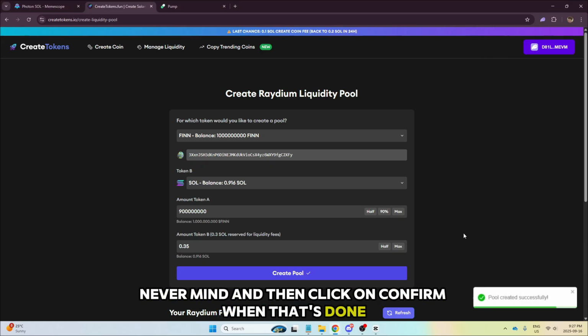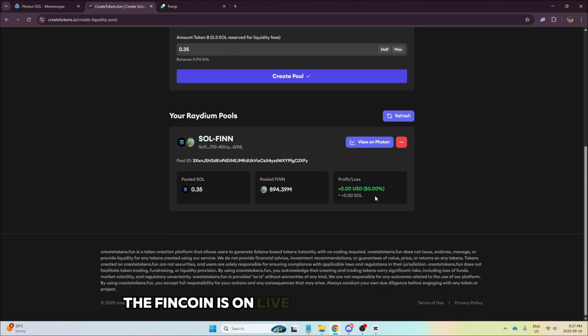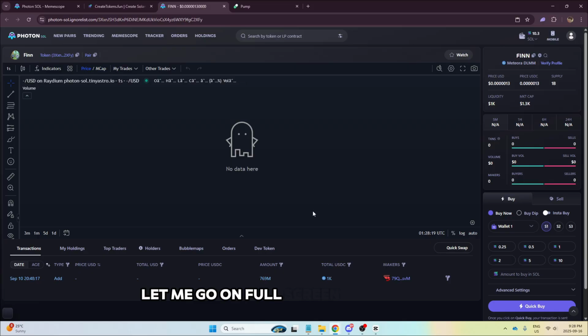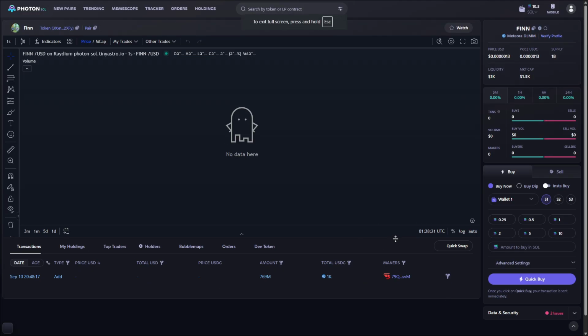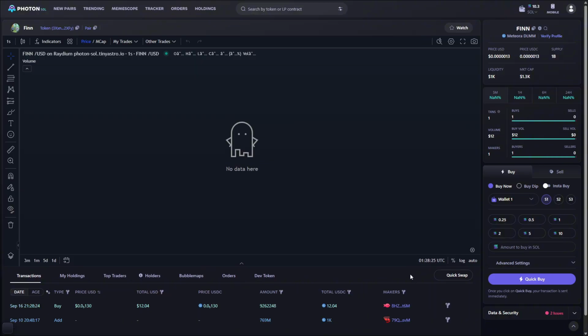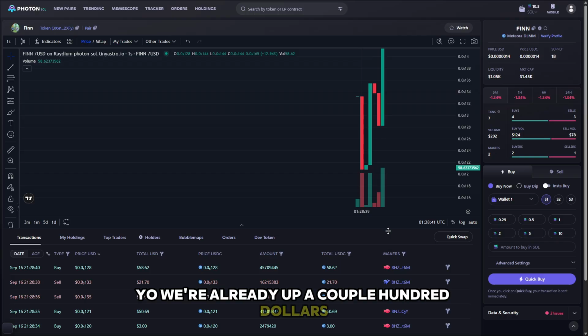When that's done, click on refresh, and if you scroll down, boom, the Fin coin is now live. And if you click on refresh once again, now we're up $233. Click on view on Photon to see the official chart. Let me go on full screen for a better visual. And now it's live, okay, yo, we're already up a couple $100 at the moment.